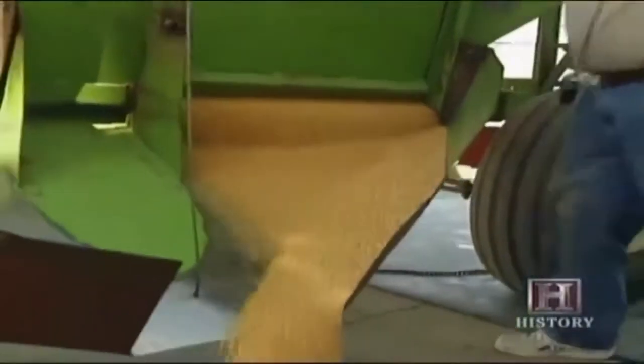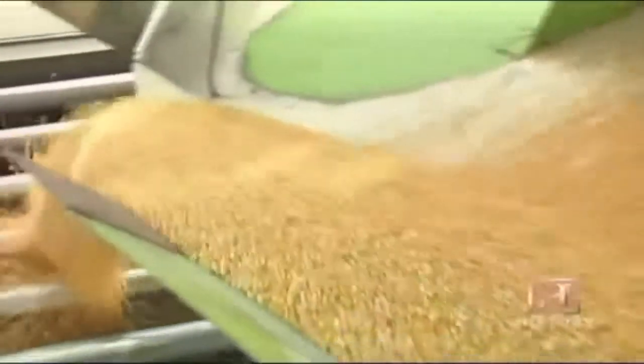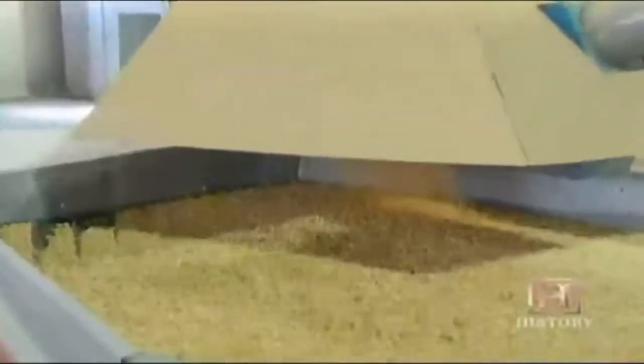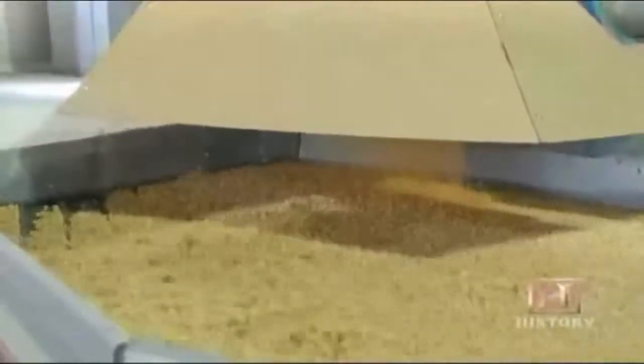Once the kernels reach optimum condition, they're dumped through a grate into the processing tower. A bucket elevator carries the seeds to the shaking sifter, which separates them by size. Next, the kernels are sent to the aspirator, where they stair-step through a giant vacuum cleaner. Then it's off to the gravity separator.